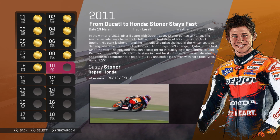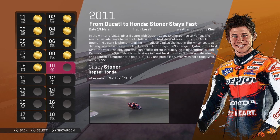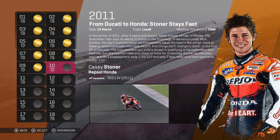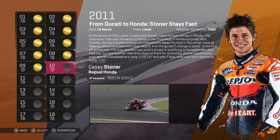So here we are then, once again in 2011. From Ducati to Honda, Stoner stays fast. In the winter of 2011, after 5 years with Ducati, Casey Stoner comes to Honda. The Australian rider says he wants to follow in the footsteps of his countryman Mick Doohan. His start is phenomenal. He immediately takes the lead in the winter test at Sepang, where he breaks a track record. And things don't change in Qatar in the first GP of the year.